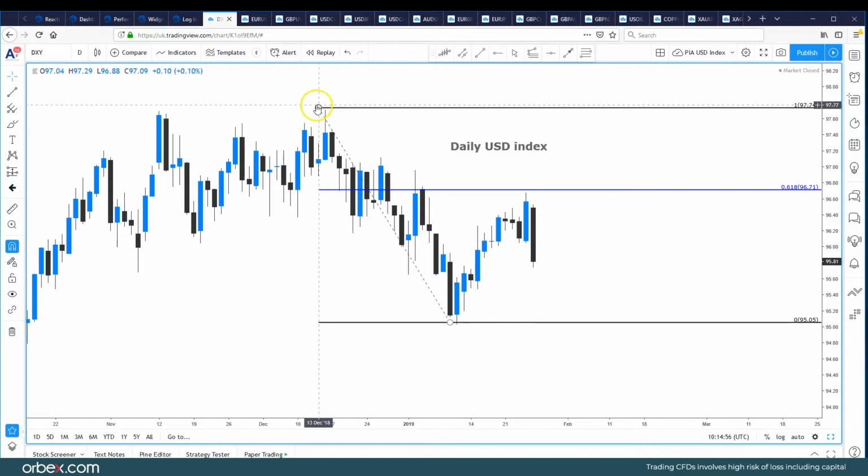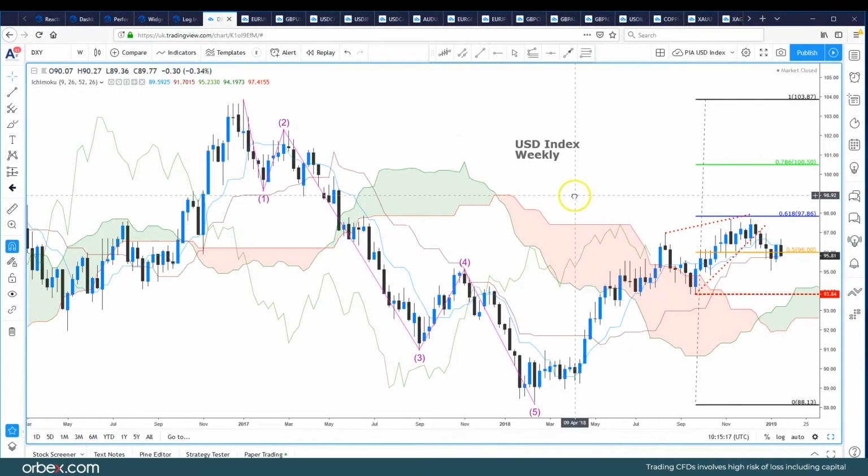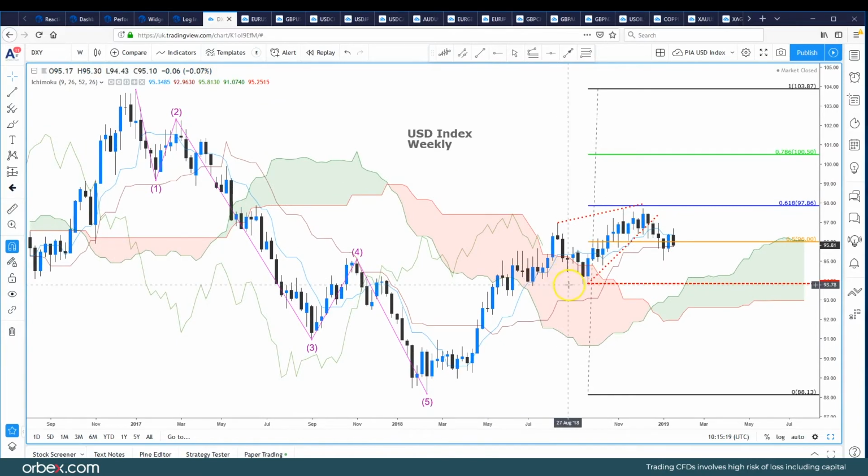We've seen choppy trading to the downside and then quite an aggressive correction higher. However, levels near the 61.8% pullback at 96.71 have found sellers. And we've seen an aggressive move to the downside on Friday last week. Now, if we go to this time frame, just explaining why we've still got a bearish bias, broken out of a wedge formation to the downside. The measured move target is 93.84.